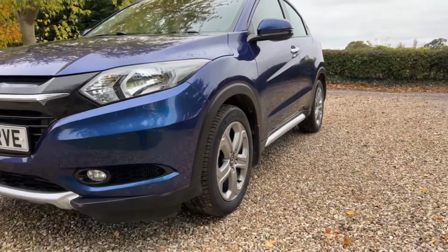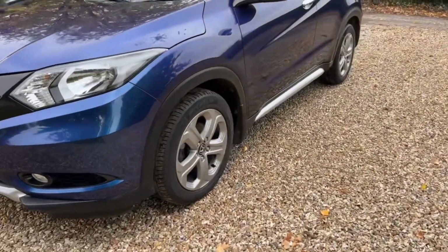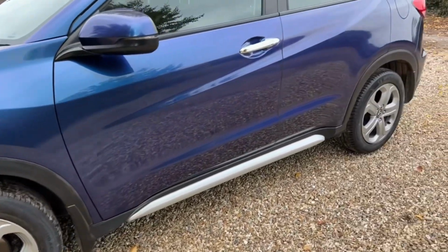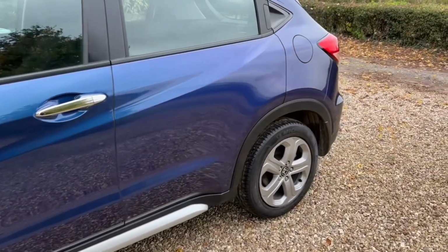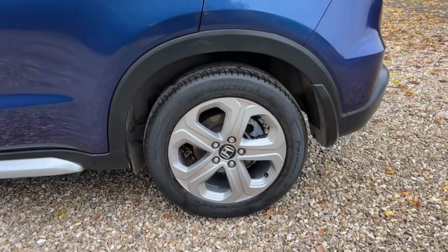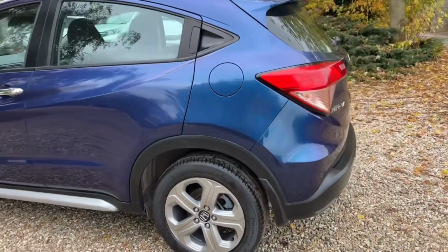Near side of the car, beautifully smooth in the panel work, absolutely crisp. Near side front alloy, really clean. The car's literally just been washed off, we've not even polished it. It's a very natural gleam, again, as you'd expect. Near side rear alloy, again, lovely condition there.